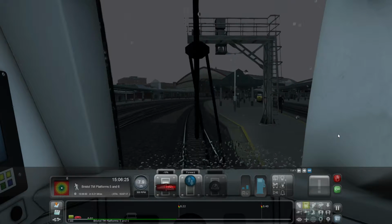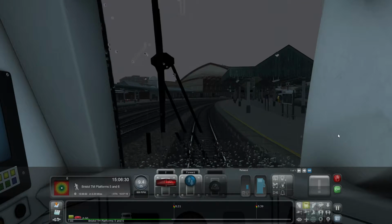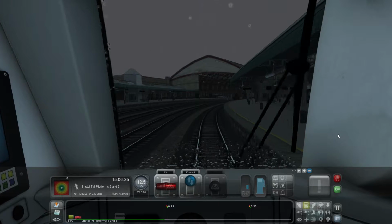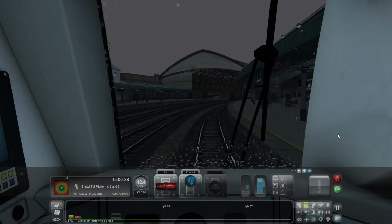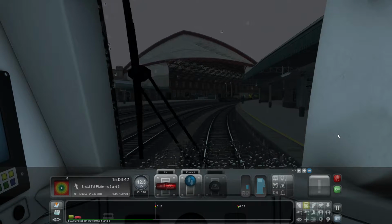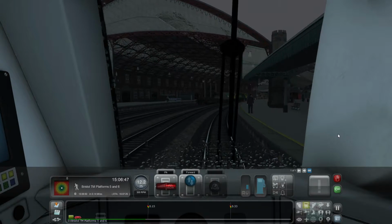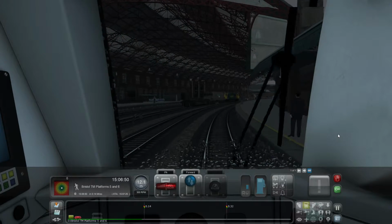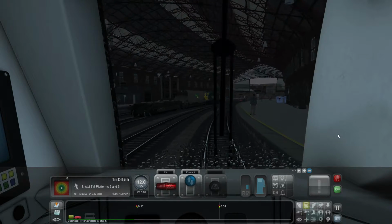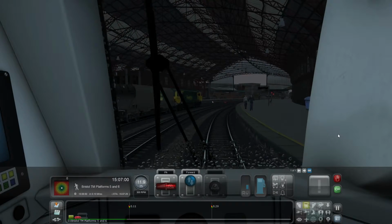Thankfully, this is the last 175 scenario on this route. So we've got one more. At least I'm fairly sure that we've got one more. Yes, the next one will be one of those Freightliners again. And then we've got a HST. See, I would have thought there'd be like 2 or 3 HST scenarios, but doesn't seem to be.